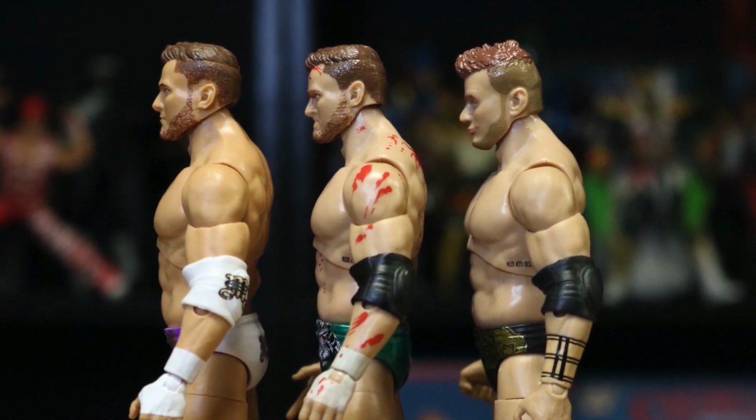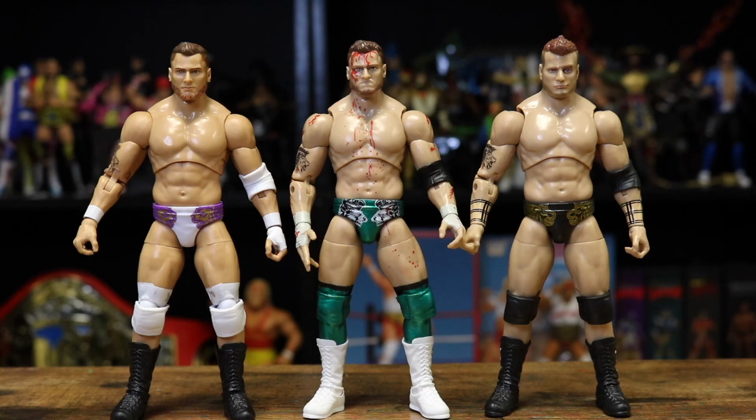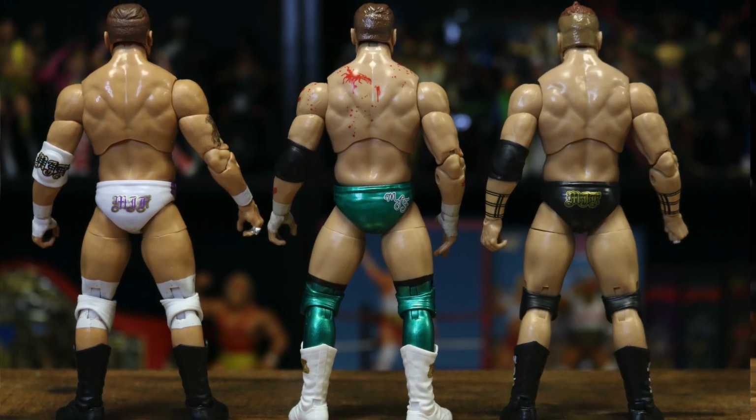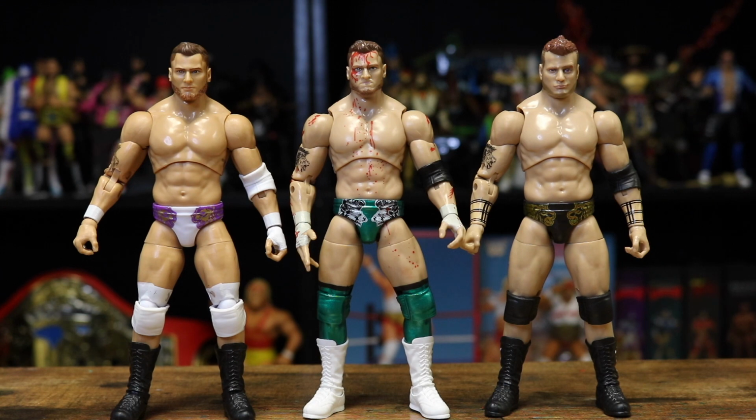I'm definitely digging the Blood and Guts MJF, however I do wish he had the tan that the one on the very left has. Hopefully sometime soon we'll get a Supreme CM Punk and a Supreme MJF. That would be awesome. Until then, there's quite a bit of choices for each one of these figures. So make sure you grab them while you still can, because MJF and CM Punk, they're both really hot right now in wrestling, and their figures will increase in price.